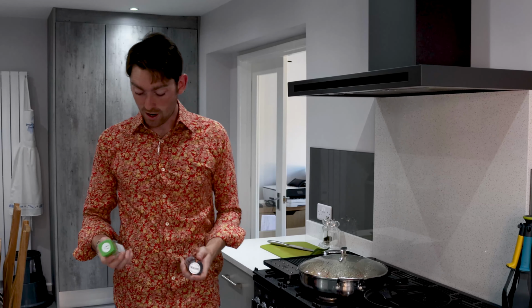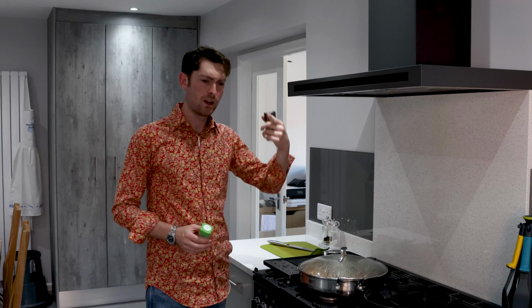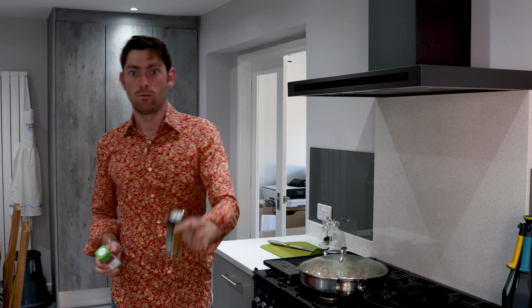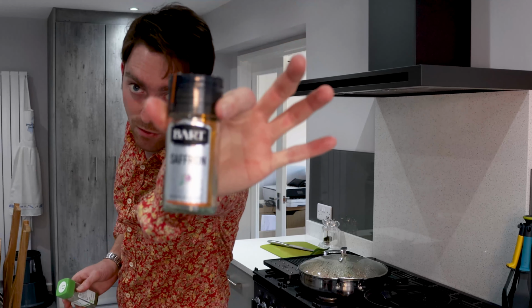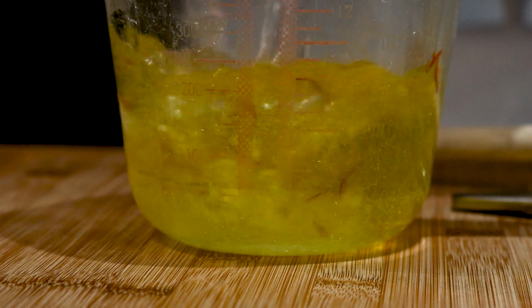Like I said earlier in a piece to camera, spices make up a huge part of Azerbaijani culture. Alongside dill, I think we also have things like celery seeds, coriander seeds, tarragon, parsley, and the most important one, like I said, is of course saffron, this one here, which I have sitting just off camera in a jug of water.